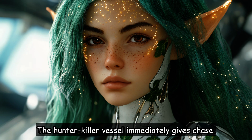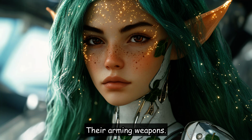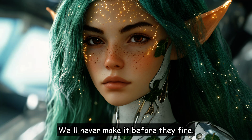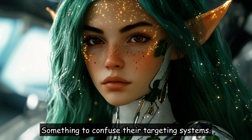The hunter-killer vessel immediately gives chase, but their surprise at our sudden movement gives us a critical head start. "They're arming weapons," Zara reports tensely. "Firing solution in 15 seconds." "The carrier's exhaust cycle?" I ask, hands steady on the controls despite the fire in my chest. "Scheduled vent in 40 seconds. We'll never make it before they fire." I turn to Voss. "I need a distraction. Something to confuse their targeting systems."